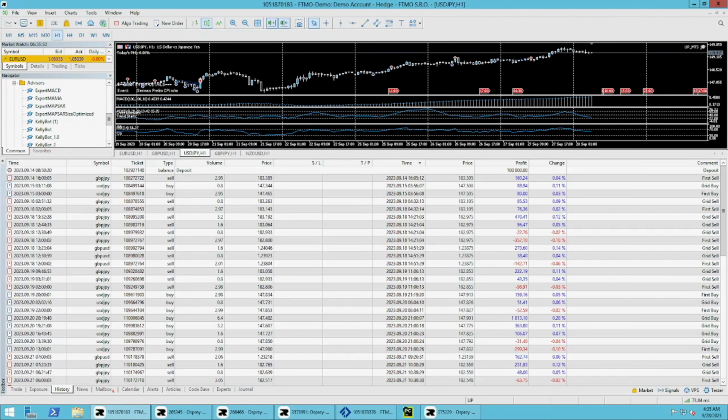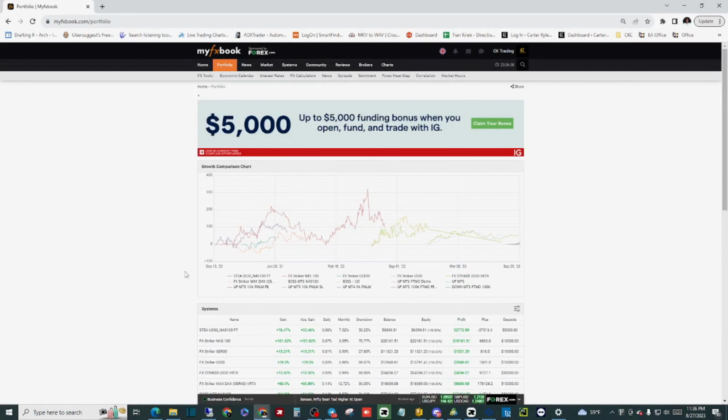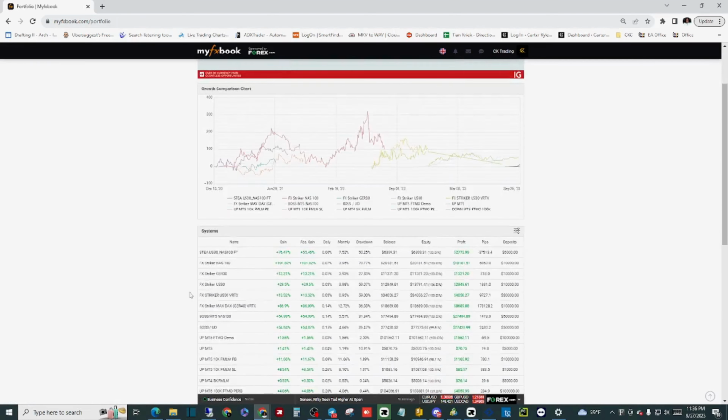It also shows all of the trades that we end up taking, as well as saying that we end up winning 72% of our buy trades and 74% of our short trades with a 3.83 profit factor. So super excited about how this system actually ended up going.